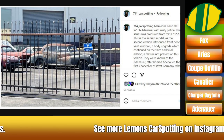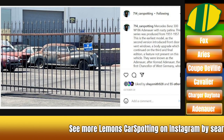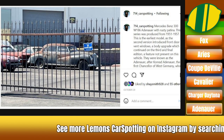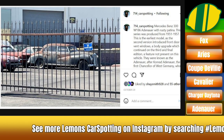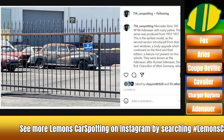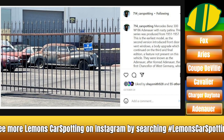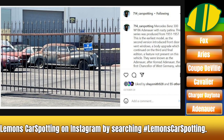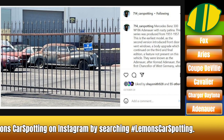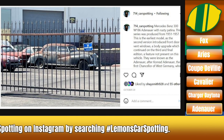God, this is 714 Car Spotting going real deep dive on the Adenauer knowledge. This is an early version without the front vent windows. It doesn't have a body update. Named after Konrad Adenauer, the first chancellor of West Germany. And what better way to shove it in the face of East Germany than pulling up in this baby?